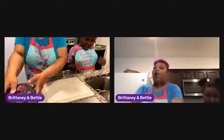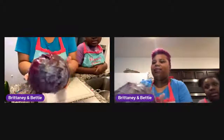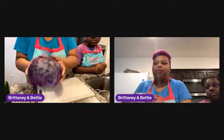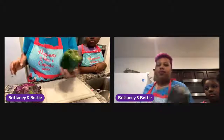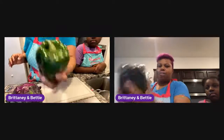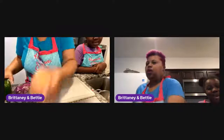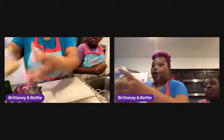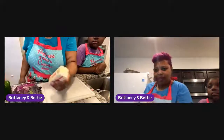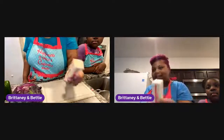All right, so I have my cabbage. Look at that. Beautiful. We're going to be using that. I also have a bell pepper, onion, garlic, and butter, because butter makes everything better.